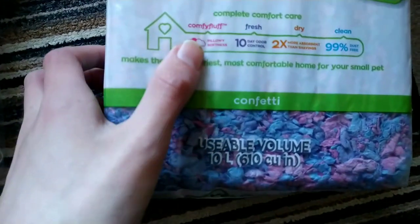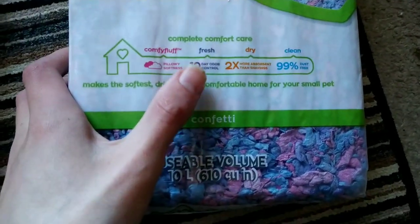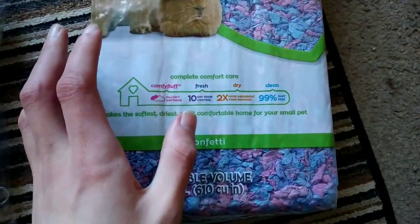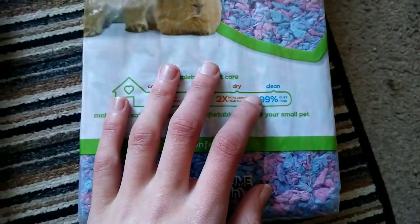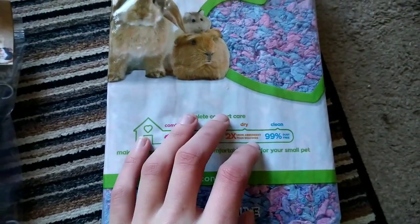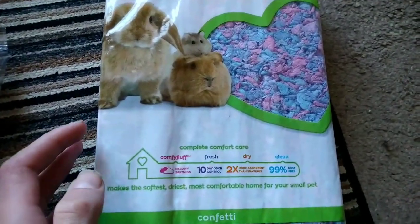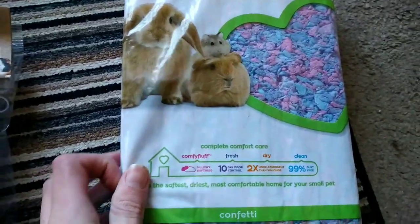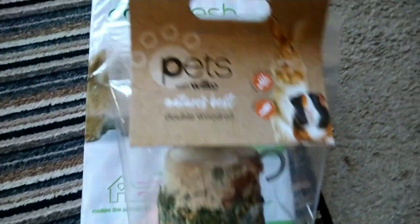It's a super absorbent bedding as well, so comfy fluff, pillow softness, fresh. It's got a 10-day odor control, so it controls odors for the full 10 days. More absorbent, and best of all, it is dust free as well, because obviously you want dust free things for your hamster so that they don't get respiratory issues, because that's a big issue with hamsters and dust and stuff. And then I got this from Wilco.